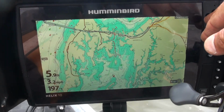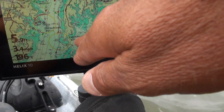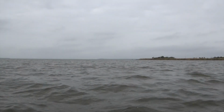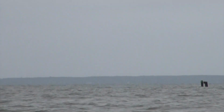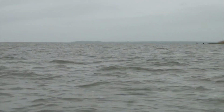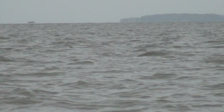The bottom preset for me is the big chart. So I'm going to back up so that I can see the southern tip of Kent Island there, and I think what we're looking at in the distance is down there. I see it. It's harder to find with the camera with the boat rocking, but it's out there. I can certainly see the end of it, and there's a ship to the left, probably someone out there fishing. So that is our destination.